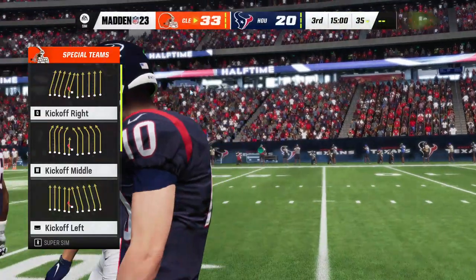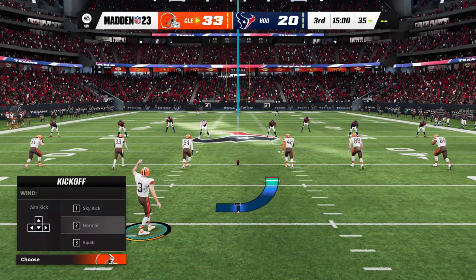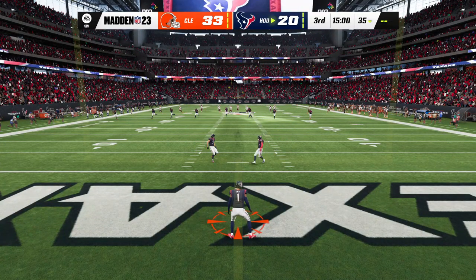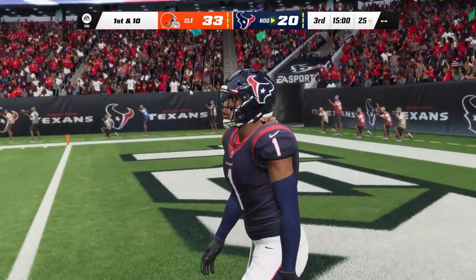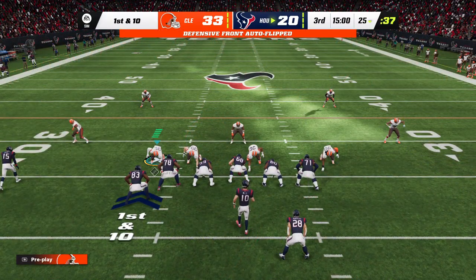All right, Coach, thank you, and we welcome everyone back for quarter number three. The Texans are down on the scoreboard, but they do get the first crack here as we are back underway in the second half. Smith is not going to bring it out, so it's a touchback. Houston's offense is already at the line, set to get going.